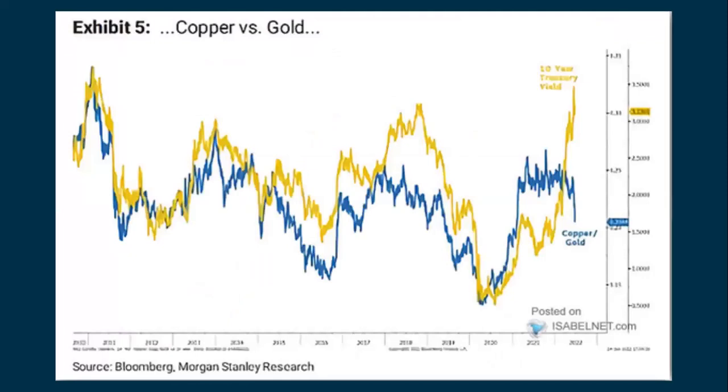We're getting a little bit concerned about copper. Copper, it's called Dr. Copper, because when it's doing well, usually that means that the economy will end up doing well. When it starts breaking down, that means the economy might start breaking down as well. And here you have copper against gold, where this is the ratio with the dark blue line, similar to a lot of the charts that I do.